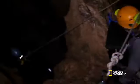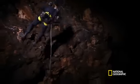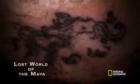The team pushes deeper into the cave. Maya priests relied on ropes made of vines to get here. But even with modern climbing gear, Fatima's journey still takes 3 hours. She finally reaches the cave's most sacred point and discovers an extraordinary underworld. Ancient Maya paintings adorn the walls of the cave's burial tomb.